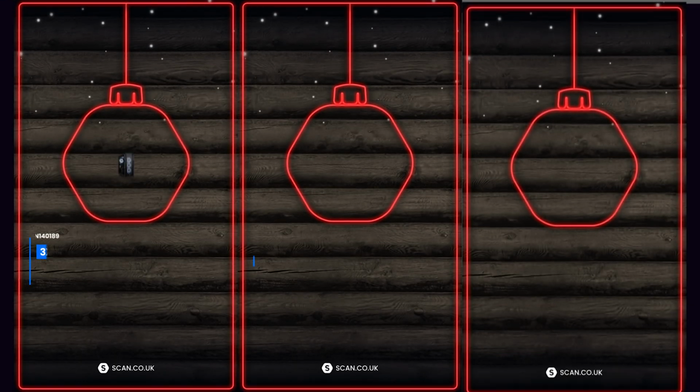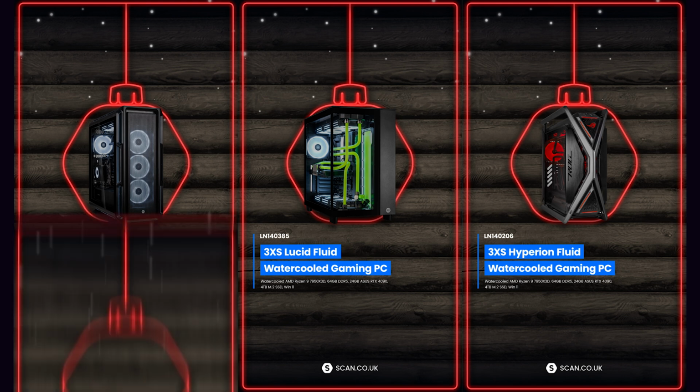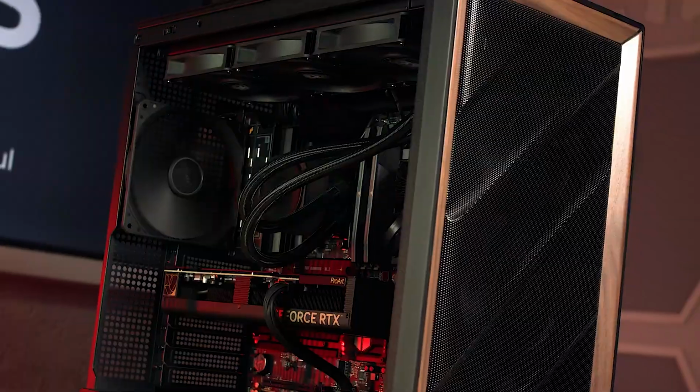To inspire you though, here are a few examples from our super powerful high-end gaming PCs through to something more suitable for someone starting out.